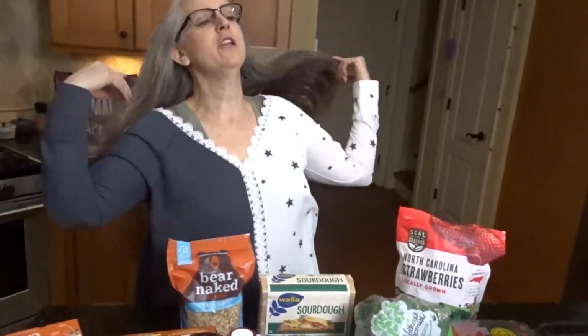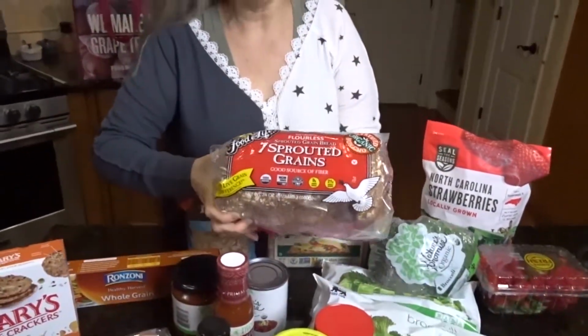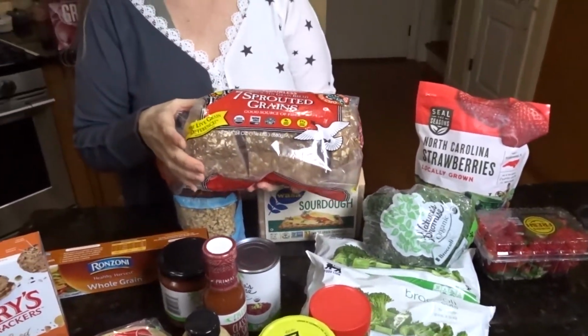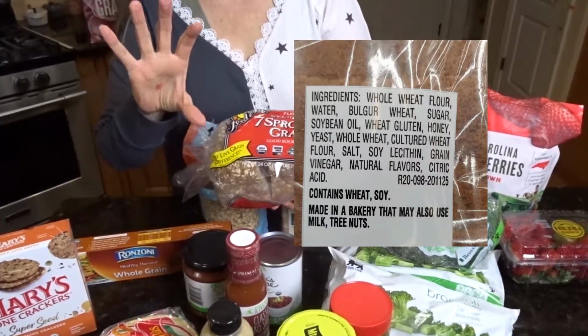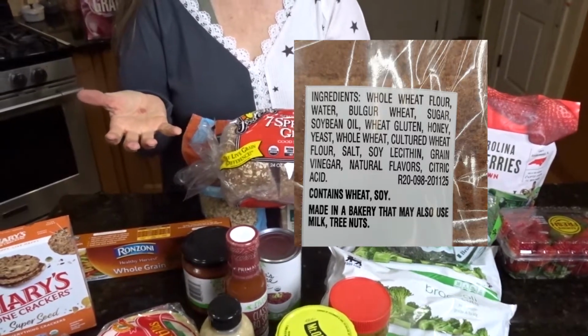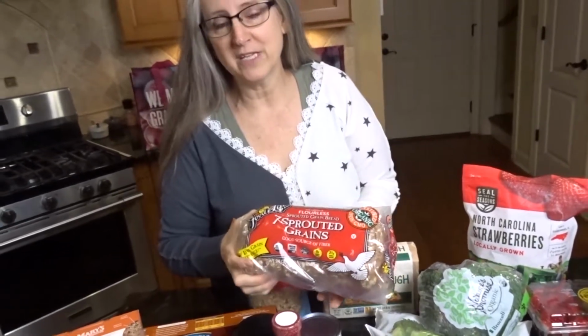Okay, so let's get started. Let me start down here. Bread. This is a huge one for oil, and also a lot of other things are in bread. I will put a little blip on the screen right now that is going to show you the ingredients on a whole wheat bread, can't remember the brand now. And it still is not the best bread for you.